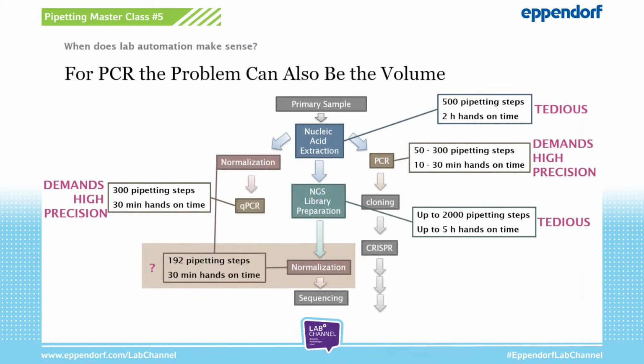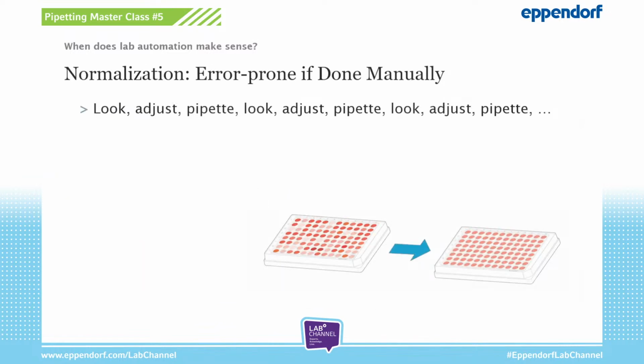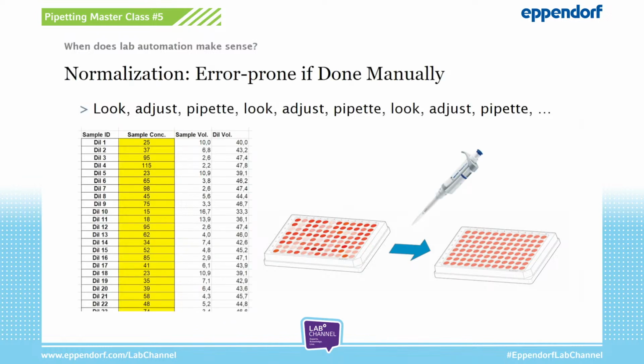Okay, so let's look at normalization. When you do the normalization of samples manually, it is a very tedious and also error-prone procedure. You look at your spreadsheet, adjust the volume, and pipette. And you do that over and over again. Look, adjust, pipette, look, adjust, pipette.